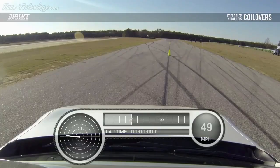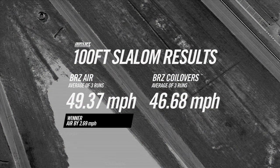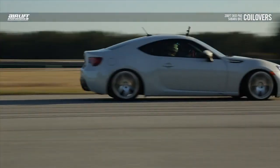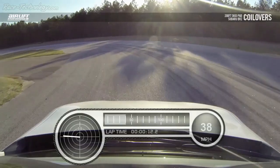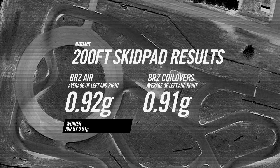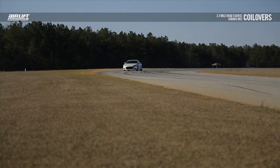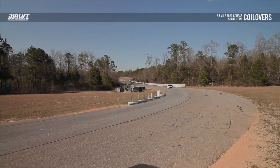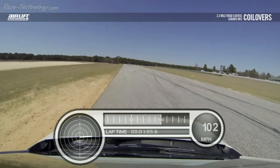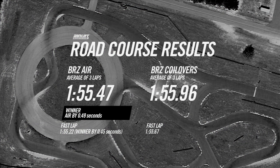So far, very similar, kind of same turnings, relatively flat. The BRZ slalom results saw air suspension triumph again. So far, very similar to the AirLift, about the same amount of steering angle. On the skid pad, results were close, but the win goes to air suspension. Again with the BRZ, Air had the best numbers on the board.